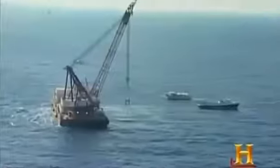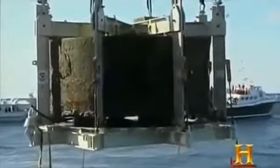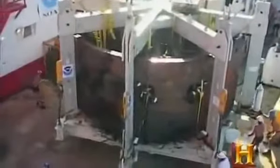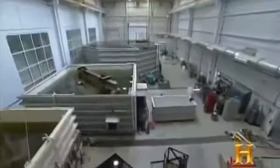On August 5th, workers using a 500-ton capacity crane lifted the turret out of the water and secured it to the deck of a barge for transport to the Mariners Museum in Newport News, Virginia.